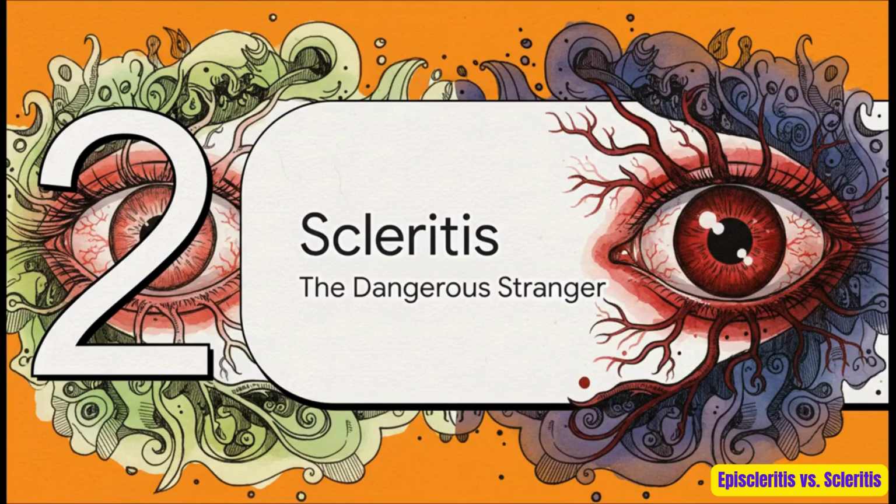Okay, now we need to turn to the other character in our story, scleritis. And if episcleritis is the annoying cousin, then scleritis is the dangerous stranger knocking at your door. The whole tone shifts here because this condition is way more serious. This is when a red eye is a genuine red flag.